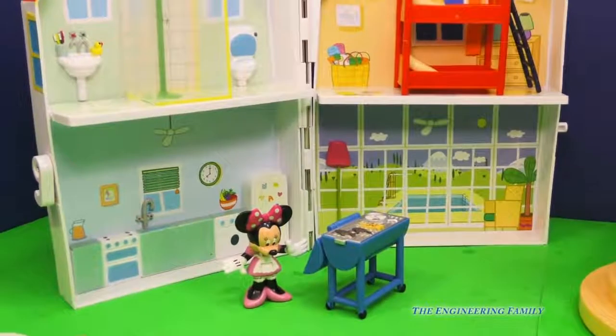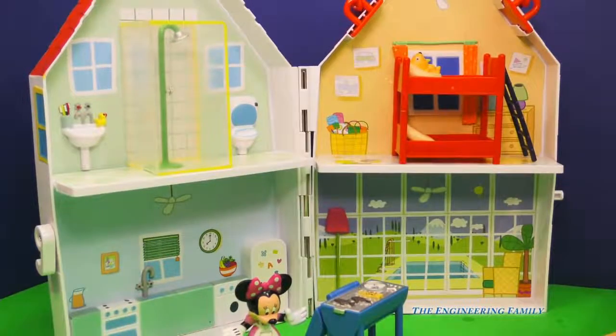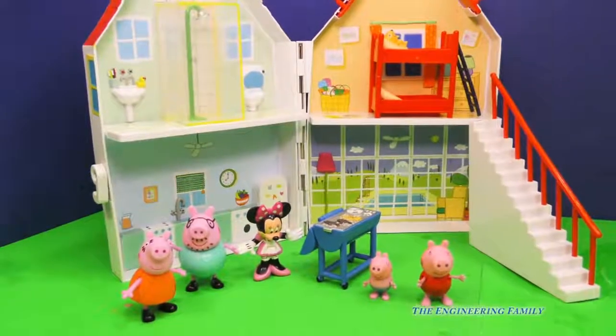You've got the bunk beds, the shower, and good thing that Daddy Pig's not in the shower this time, right? Pretty silly. Okay, the whole family's back from the swimming pool. Now again, Mommy Pig, Daddy Pig, and Minnie Mouse don't come with this set. But you know what? You can add whatever characters you want to.